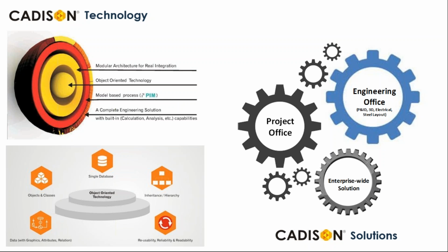Anything and everything you do in CADISON is object-based. So you have objects and object classes with the data and attributes behind it. Each object also has relationship with associative or child objects. For example, a pump will have relationship with motor and instruments and so on. So this technology gives a tremendous advantage of reusability. And based on this philosophy, it is offering three solutions.